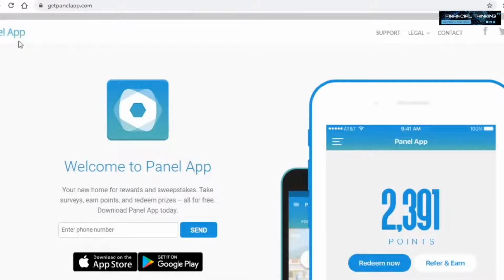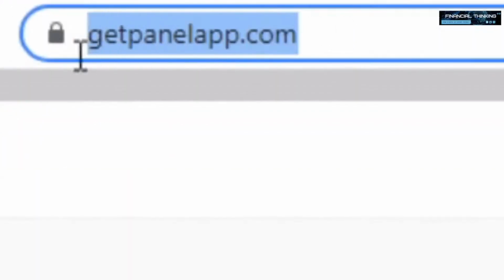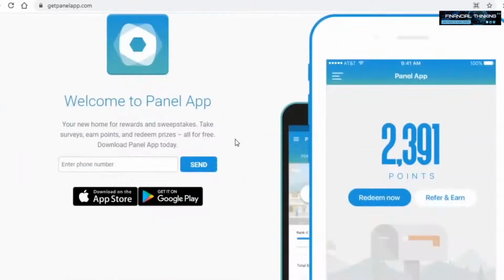This app is called Panel App, and I am now at their official website, getpanelapp.com. This app has two ways to get you paid: by completing surveys and by running in the background of your phone collecting data. They are 100% legit, as I will soon prove to you. You won't be sharing any of your private information, nor do they impact your phone's performance. All you basically need to do is install this app, let it run in the background, and that's it. You can now forget about it, and it will make you money passively.